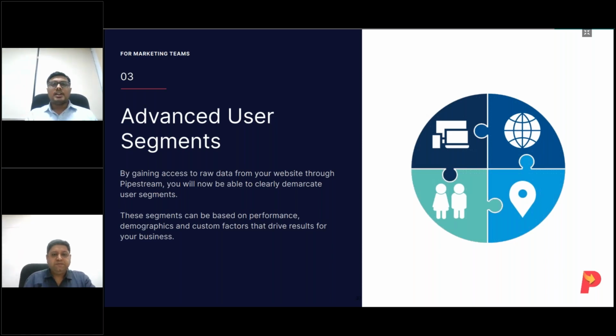So these segments are based on attributes like demographics, device categories, or any other custom factors like average order value, or whether the user had done an add to cart event or not. All those segmentations can also be done on the basis of the real-time data and the raw data, because there is no sampling problem which you face here.